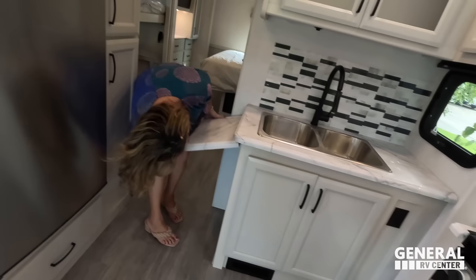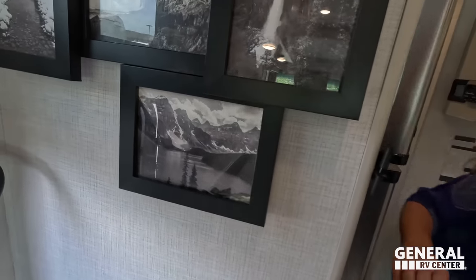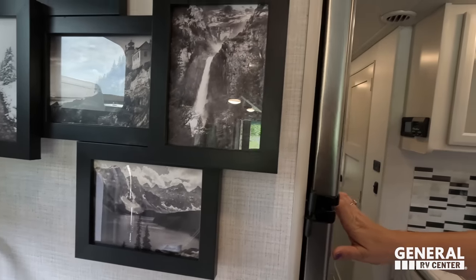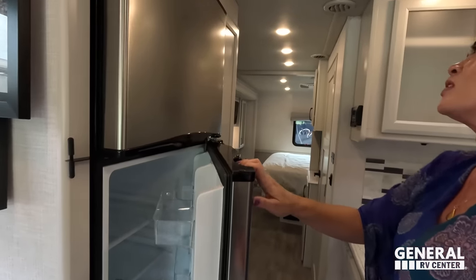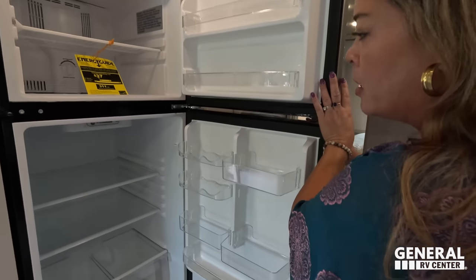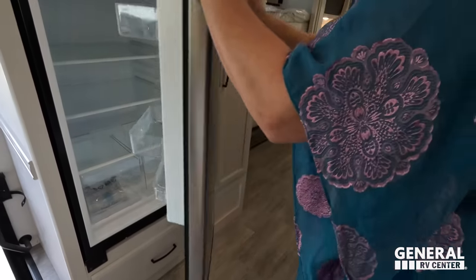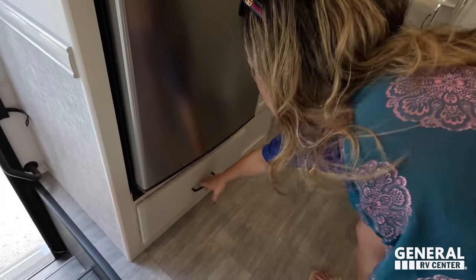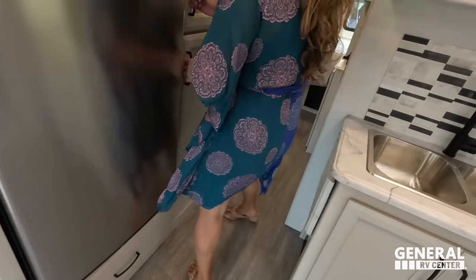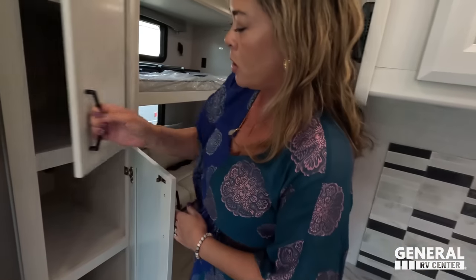Yes. As Andrea struggles with that, because she always does, I do want to show you this artwork here. It's very art deco. And then show us what's going on in this fridge. Okay, we got the Insignia refrigerator here. Yes. Good size. Very good size. Underneath, there is a drawer. And then thank goodness that you get a pantry in here, because a lot of times with bunks, you don't.